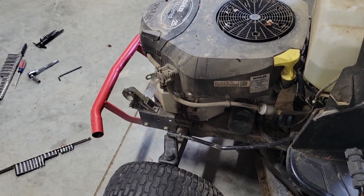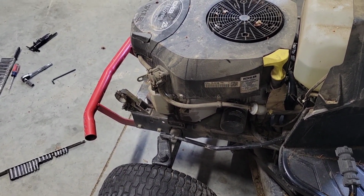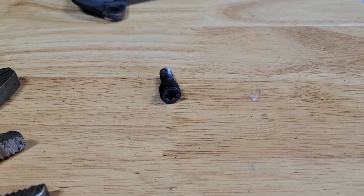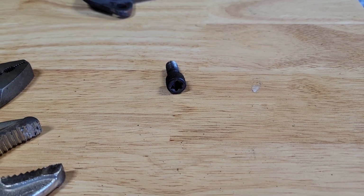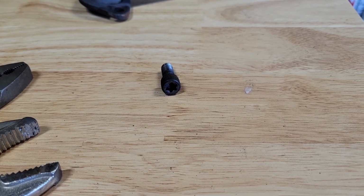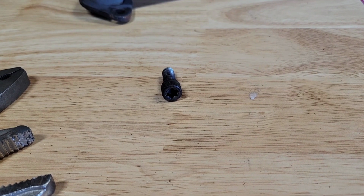Now the problem is, I found one bolt to work. Can I find a second bolt to work? Hope so. I don't know how well you can tell, but that's a Torx drive there. The one on the other side was an Allen drive. And then, of course, what I put in there was just a regular hex bolt. So I just got a real mismatch of parts here.